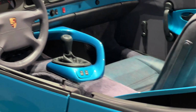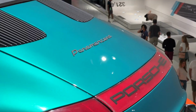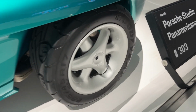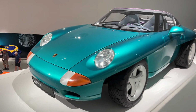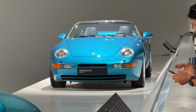Oh, what's that? Porsche Study. What's this? Pan America? Pan America? Look at the wheels. It's like braided, and the tires have Porsche logos, and the roof is a zipper. Very interesting study. All I see are 993 lights. Even that one back there, I see a 993 front end.